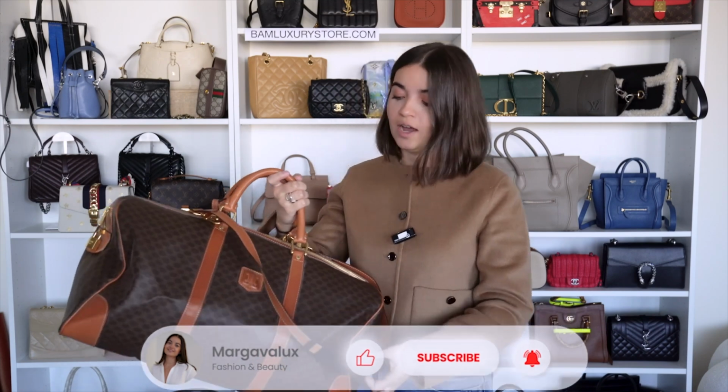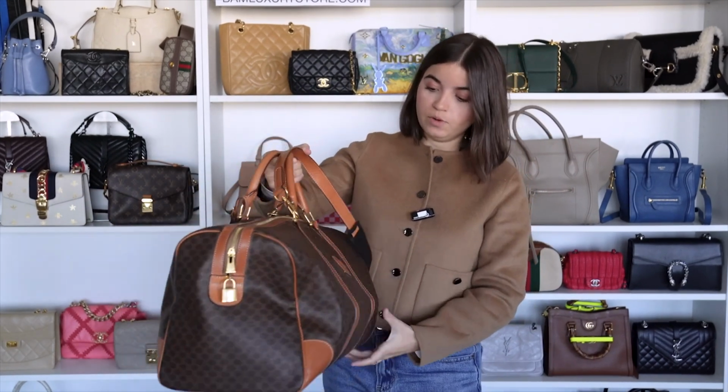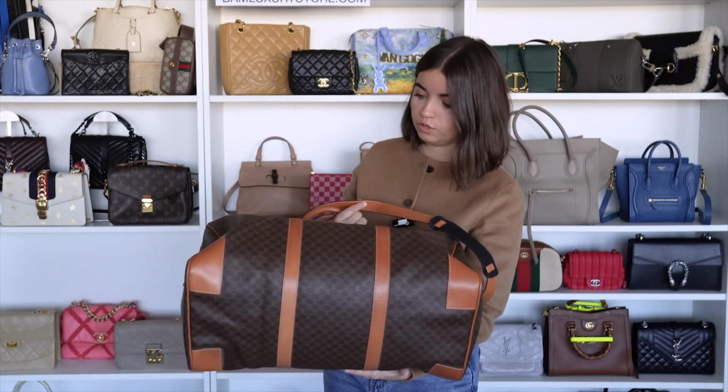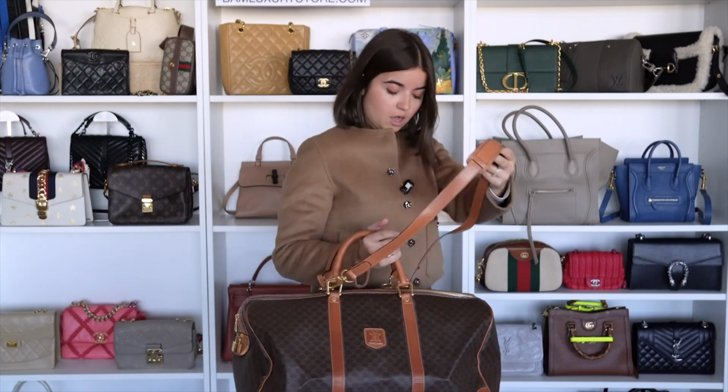And then let's start. So I do have a beautiful vintage Celine travel bag. This is a beautiful, beautiful one. I will give you the size on the screen. I am definitely not sure, I believe it's a 45 or a 50. This one comes with a strap, which is pretty cool to wear the bag.